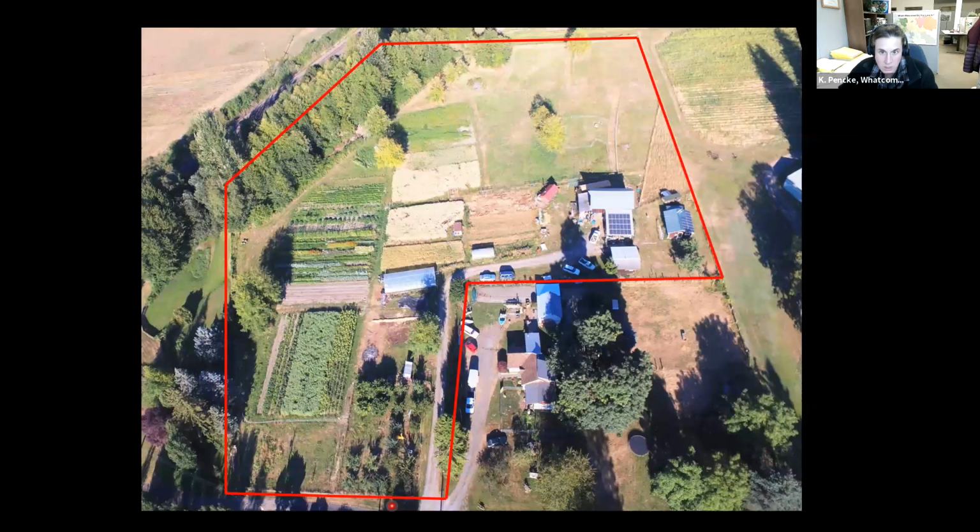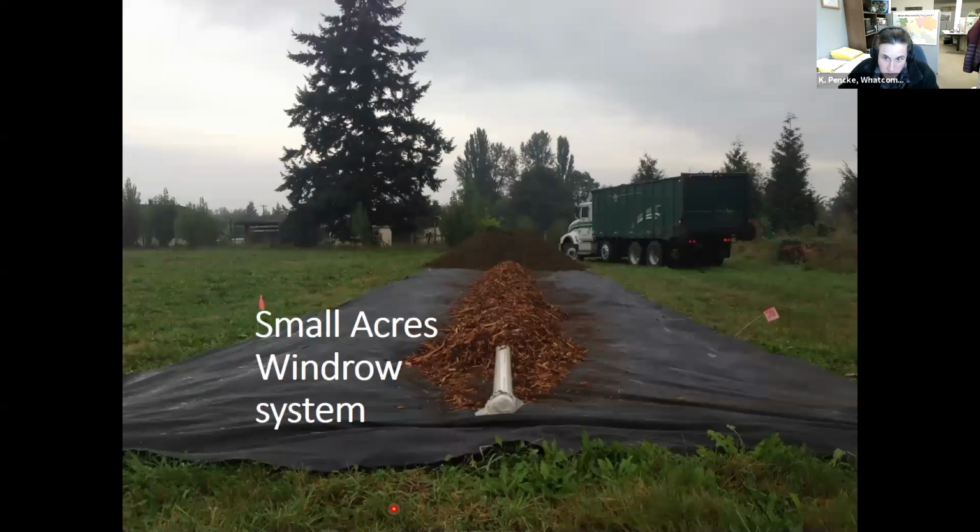So this is kind of an overview of the farm. It's 5 acres, I believe. And if you see right here, this was 1 year's windrow, I think, being used. So you can kind of see the scope of the windrow within the farm. And this is before the shed was built, and this is about the footprint of the shed as well, once it was constructed.